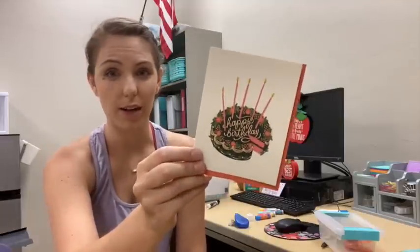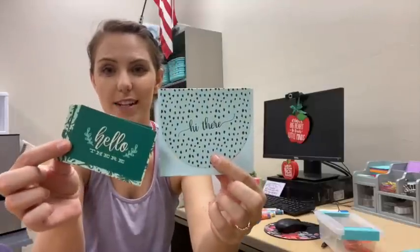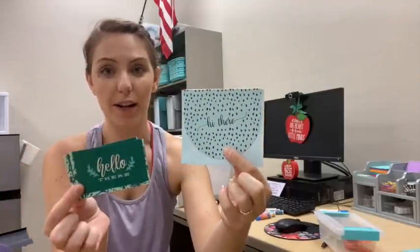And then I also like to keep some birthday cards in here in case I forgot about someone's birthday, not necessarily a kid, but like a coworker or just someone at school, and I wanted to have a birthday card for them. I like to keep those here as well. And then I also have these little ones that just say hello if I wanted to leave a little note on a coworker's desk or something like that. So I like to just have these.